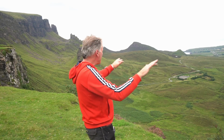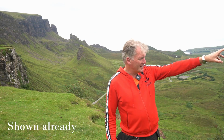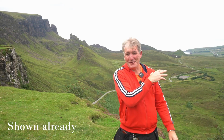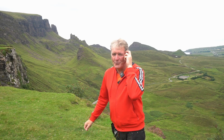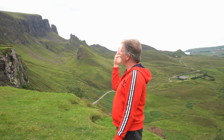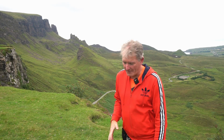Fantastic lakes, massive view from here. I'll show you the view that's off to your right hand side over there. I don't know if you can see all these midges or not, but they're absolutely eating me alive at the moment. I wish the wind would blow so that it would blow away this greyness, the grey clouds, and take the midges with them. Anyway, let us push on. I'll talk to you in a minute and hopefully be able to show you different parts of the Quiraing, which is a fantastic spot.